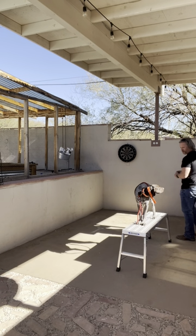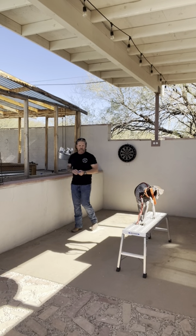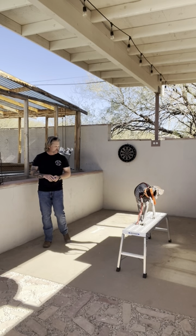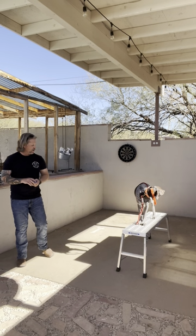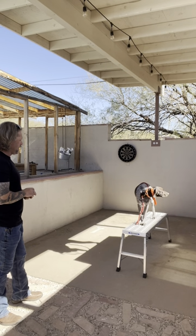Very unsure right now, and that's okay. This is brand new. We've got a tail tucked. So just reading the dog, I know that he is uncomfortable right now. He's not exactly sure about this. Hank.